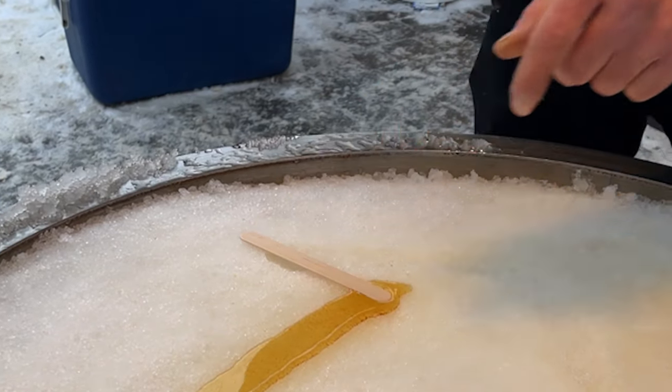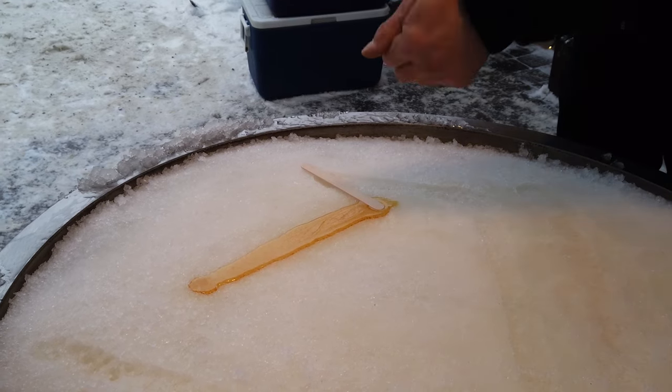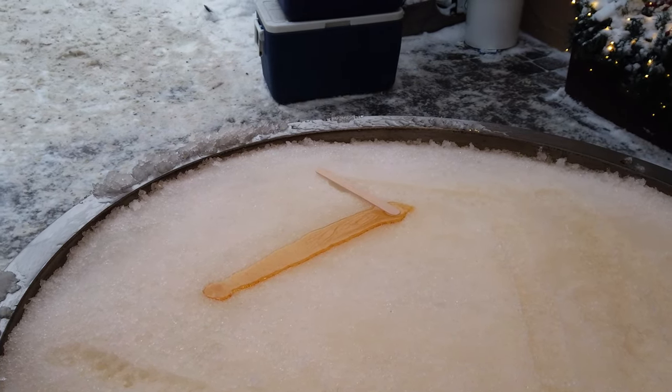You wait 45 seconds. The timer there, going to get to 50. Five-zero on the timer. Maple taffy. Roll it around your stick. Okay. Good? Thank you.